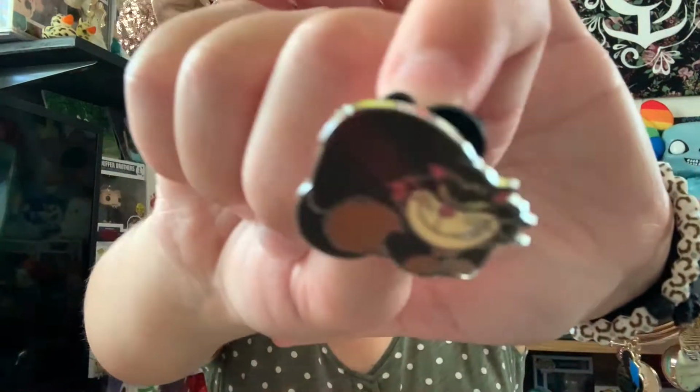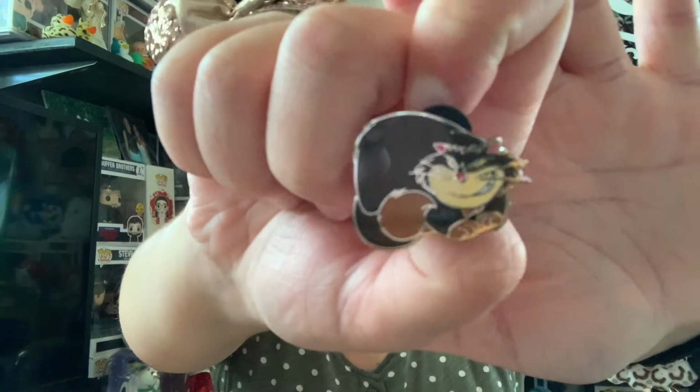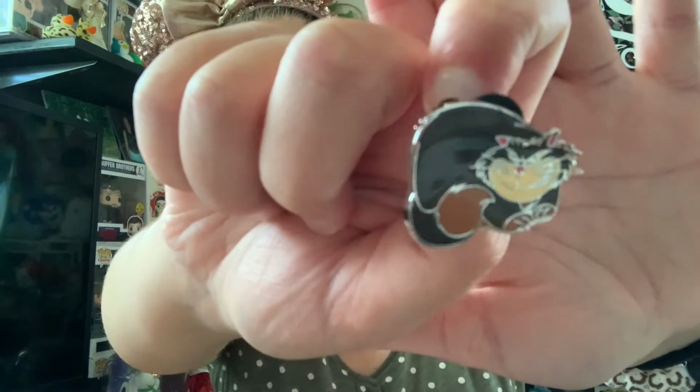So these are cute little puppy stickers. And then if the Cinderella stickers all over everything did not give it away, I did trade her for a Cinderella pin. And this one is Lucifer. I don't know, this might have come from the Disney Cats booster set, but I'm not 100% sure where he came from.